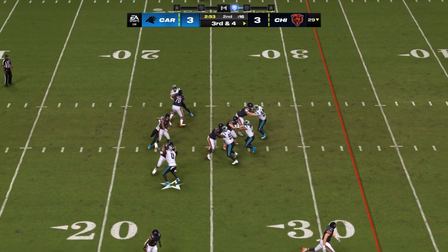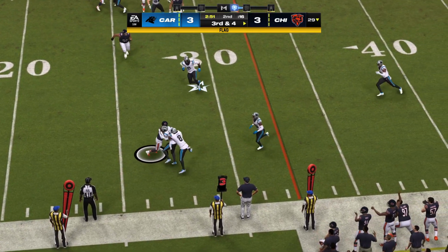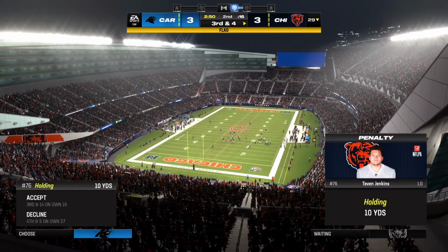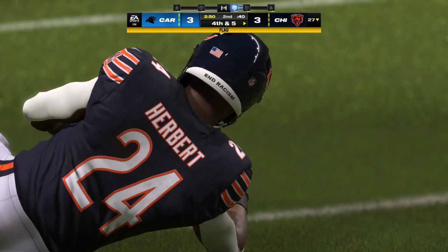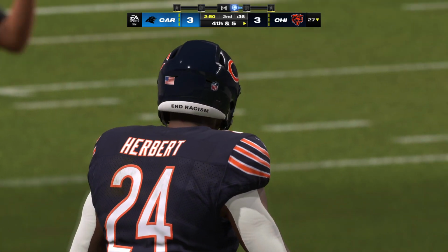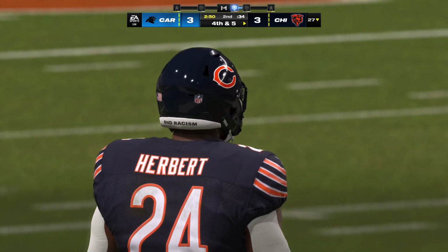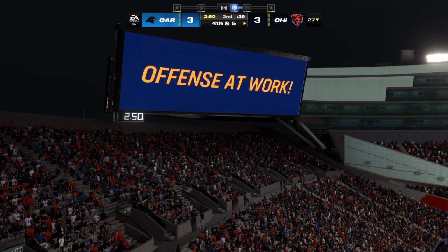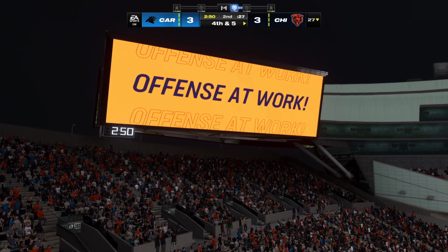Fields now to throw. That's complete to his running back, Herbert. And they take him down, losing yardage back at the 27. So instead of giving them another 3rd down, they'll decline it, brings up 4. Now that's smart football right there. You don't even have to really spend a lot of time considering it. Just know that you're probably going to get the ball back. Good job declining that penalty.